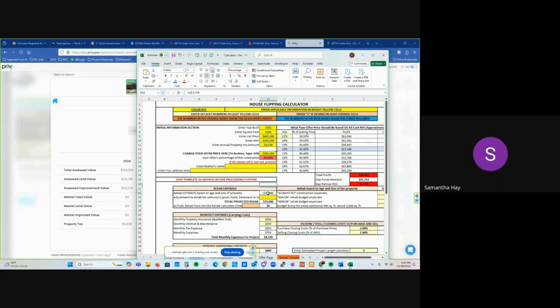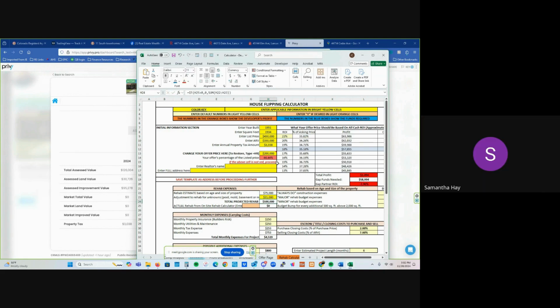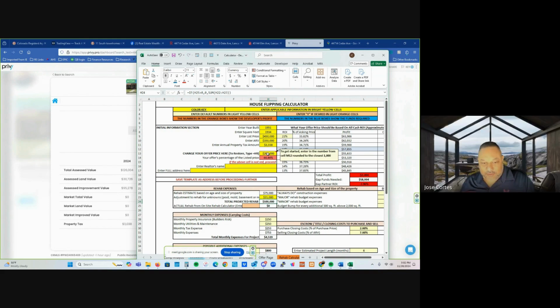So if I do this, because we're saying let's just make it 100 for easy numbers here. Nope, I didn't want to do this. Not negative, I want to add it. It would be great if the rehab estimate was negative numbers. I'd love to get paid for doing nothing, right? Right.